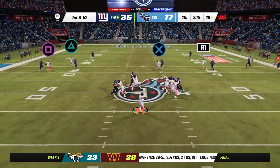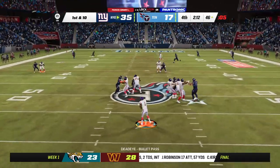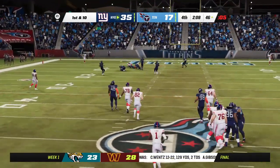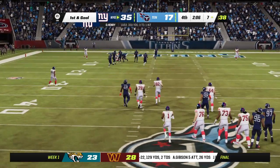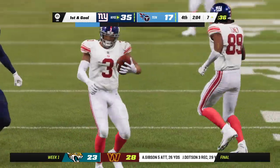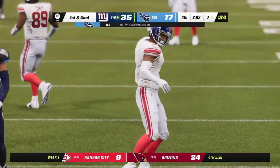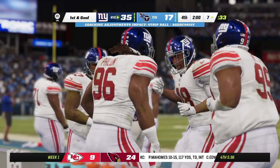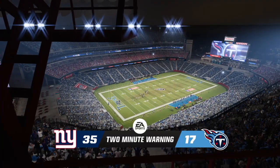They'll come out throwing here to start the drive. He's got it at the 15. And finally, down he goes as they work it inside the 10 to the 7. 39 yards there, a big one. 2 minutes left to play in this football game here on EA Sports.